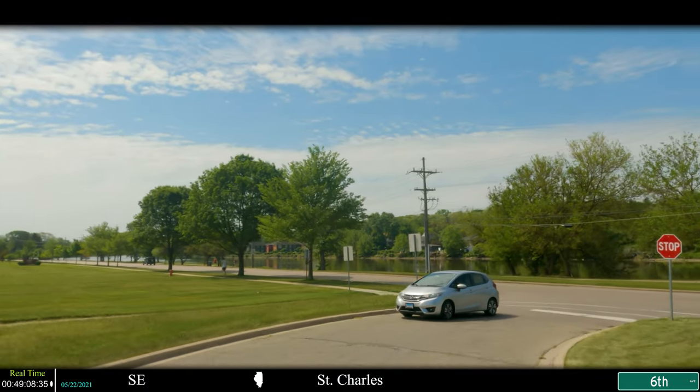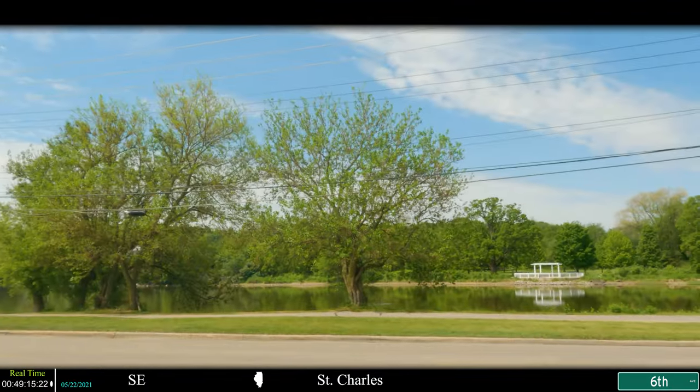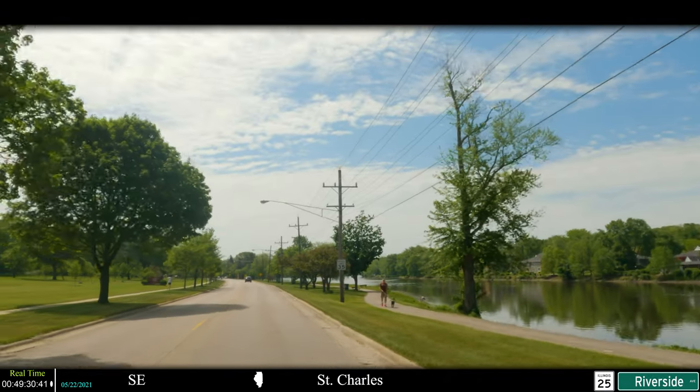Here you can see a section of the river trail between downtown St. Charles and downtown Geneva.